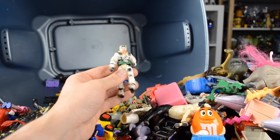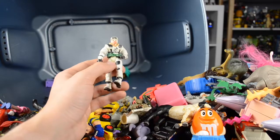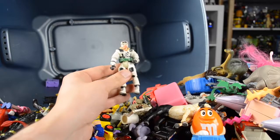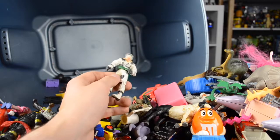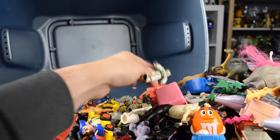Don't ask me to say this guy's name. I don't know it. This is from 2001 Hasbro. So if you happen to know who this guy is, great. Let me know down in the comments. Otherwise, don't fret. I'm not going to lose any sleep over it. But he's still kind of cool. It'll probably end up in a trade bin or something like that. So he's a cool G.I. Joe. So there you go.